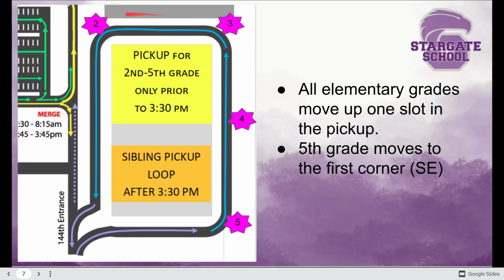So second grade, everybody's going to move counterclockwise. Second grade will move to this far corner. Third grade will be in the northeast corner. Fourth about halfway down, and fifth at this first corner. We will move the signs so you'll see this.